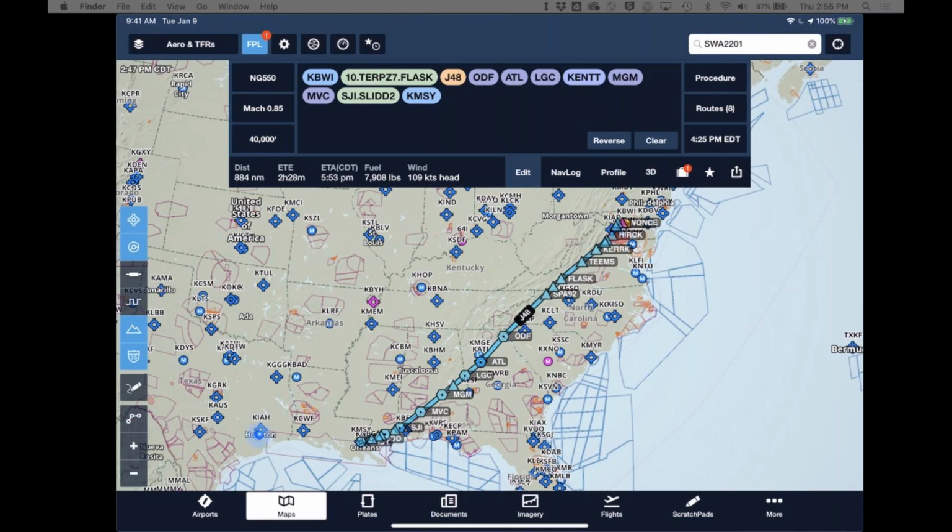We can read all that back and plug it into our FMS prior to departure, and it just gives you less margin of error from copying something down to entering it into the FMS. This is very useful at airports that don't have PDC. So if we didn't receive a PDC or a DCL from CPDLC, then this is something we can use at any airport across the country.